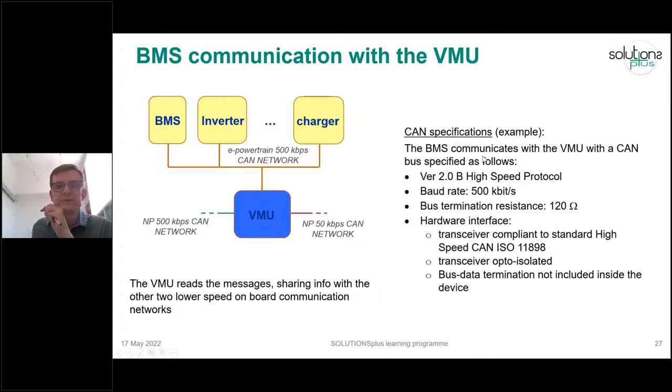Here, if you like, you will find in the file all the data you need, the technical data, and the VMU then communicates with other parts of the vehicle with CAN that can have similar speed for specific needs or lower speed in cases of simply managing high level functionality.